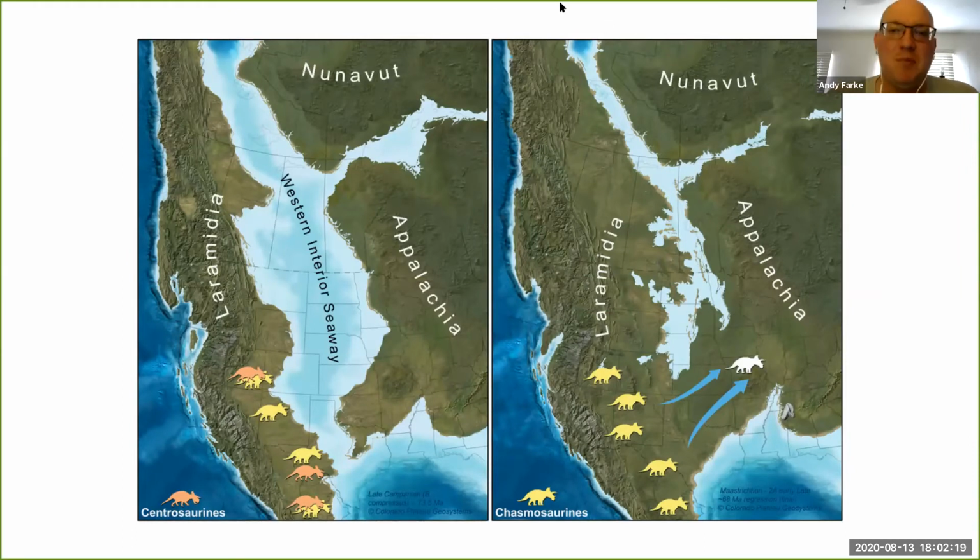So there's been a little bit of a debate around how long that seaway that went up the interior of North America stuck around. Was it gone before the end of the age of dinosaurs? Did it stick around a little bit later? Who knows?